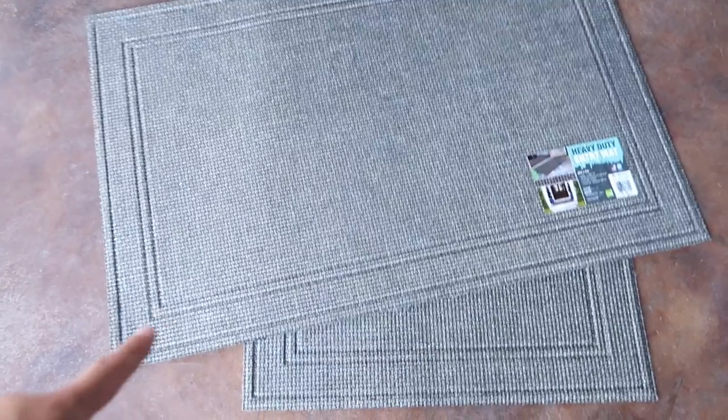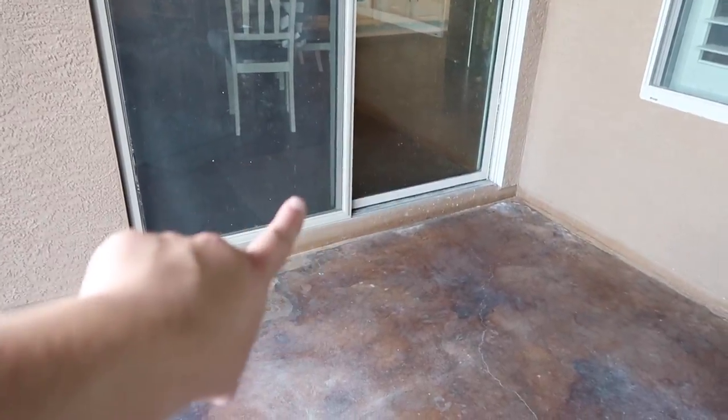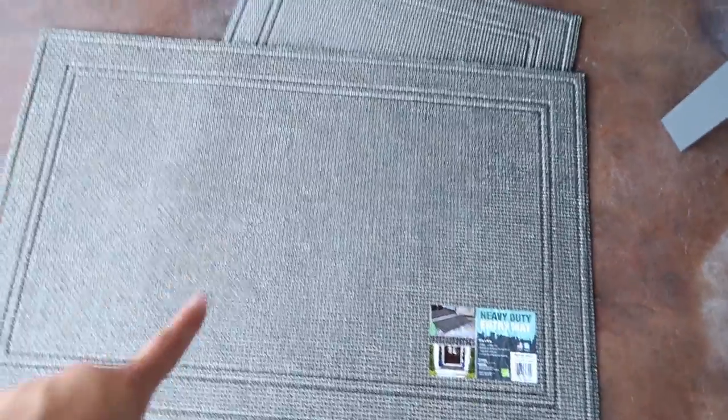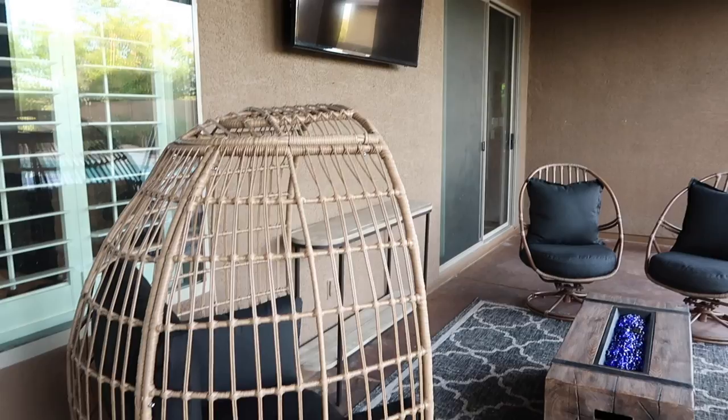Here I got these rugs. We actually have an identical one on the inside and we love it. It's waterproof and it's just from Costco. So I got one for this door and then also to put outside of our bedroom door. So anyway, that's everything. So let's go ahead and finish the patio.